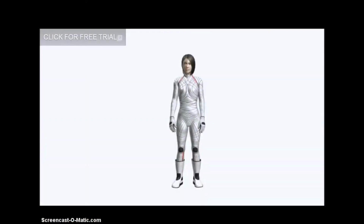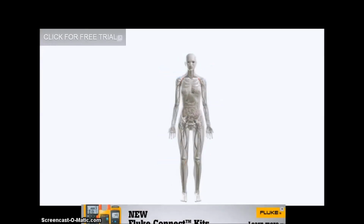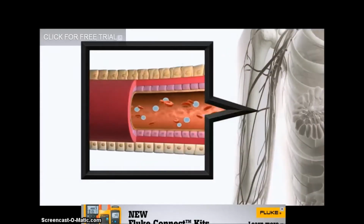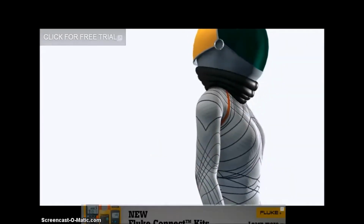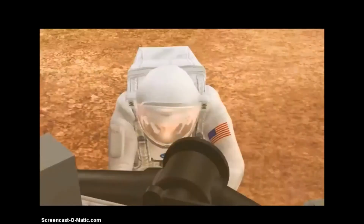Each individual would be scanned by a laser to get the perfect fit for a skin-tight suit. These suits would apply 33% of Earth's pressure on the body. This will prevent tissue from expanding and blood clotting. There are 3 layers: the outer protective restraint layer, the foam or inflatable layer, and the inner temperature and moisture control layer. This new spacesuit will allow for easier movement compared to a regular spacesuit.